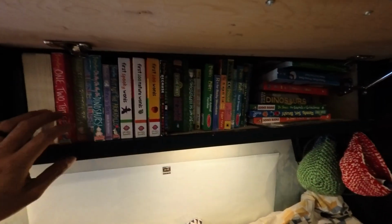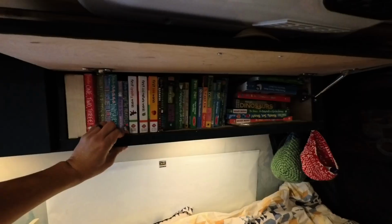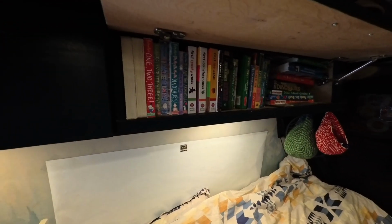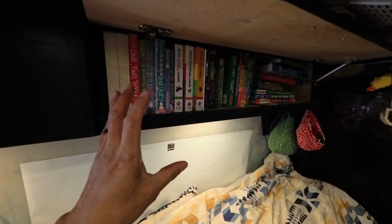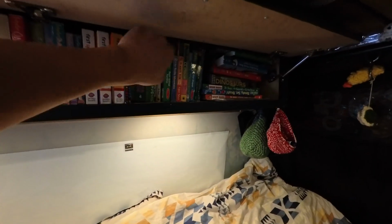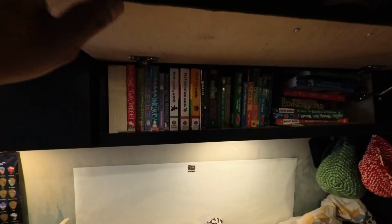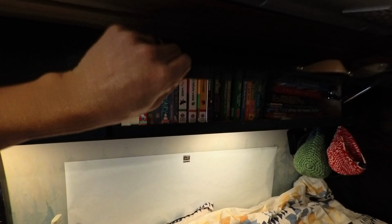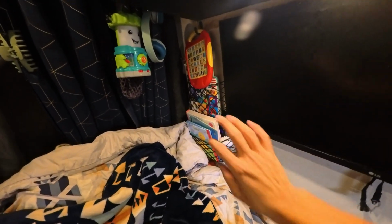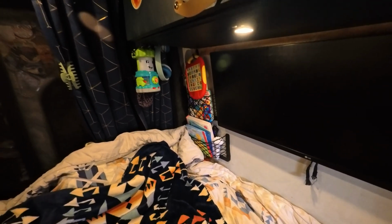All this are Spencer's books, of course. One thing that we are not compromising on is his education. So we buy a lot of books for him, and we dedicated an entire cabinet here just for his books. There's actually more behind here, and we read to him every day, and it's super important, so we're not gonna slack on that. And of course here we got more of his books on the shelves. We put him here because he can kind of pull them himself and choose the books that he likes.